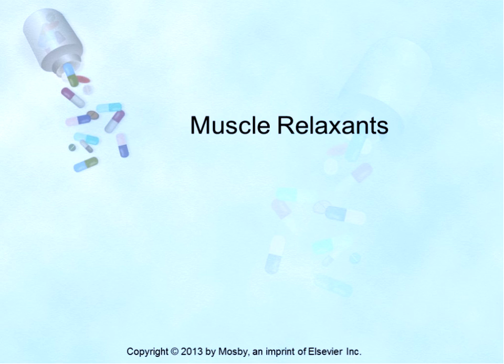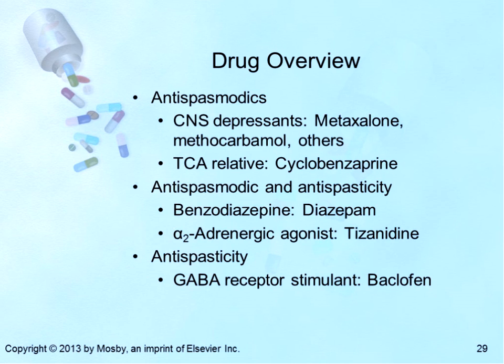Now we're going to move on to muscle relaxants. Muscle relaxant drugs are chemically unrelated. In general, they are divided into 2 types, the antispasmodic drugs and the antispasticity agents. Some drugs have properties of both types. The first group consists of centrally acting sedatives and the tricyclic antidepressants, relative cyclobenzaprine.